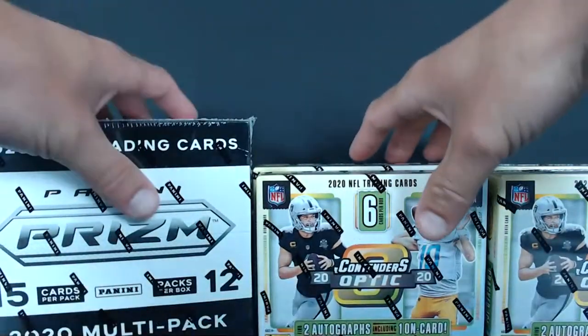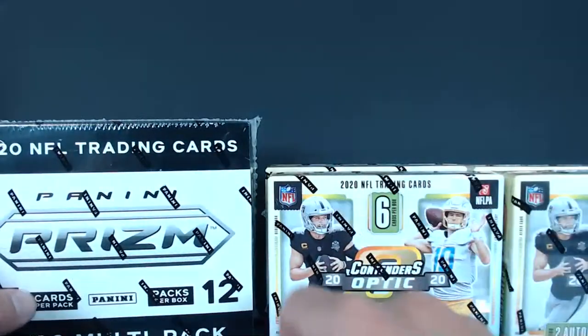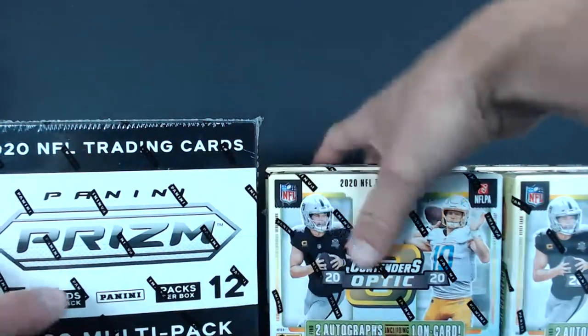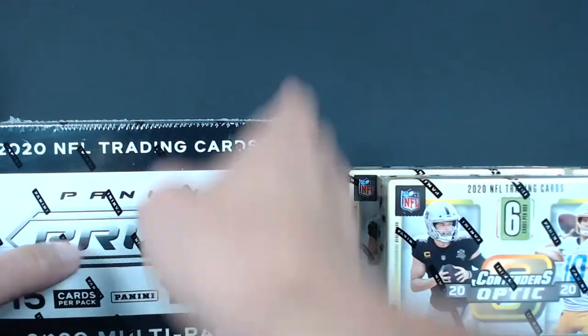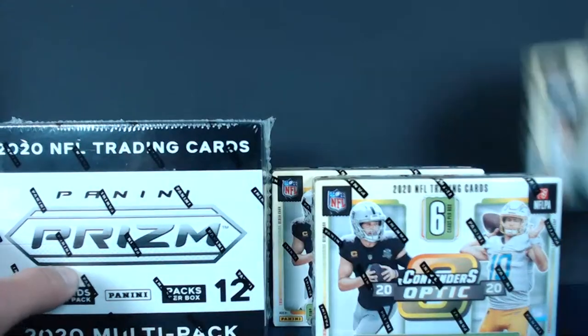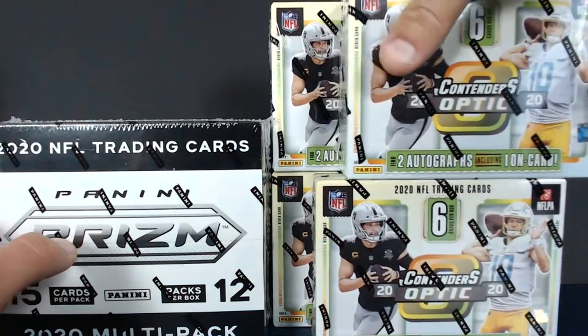And then in break number two, which will start around 5:30, 5:45, we'll be doing just one Prizm Cello box. I got one sitting in the back there. So the first one's going to be the big one. We'll start off with the Prizm Cellos, and then we'll break our way into the four hobby boxes of Contenders Optic.